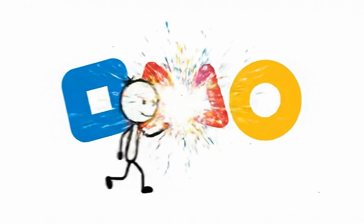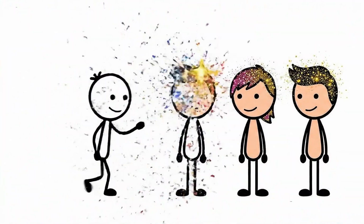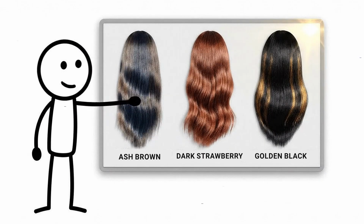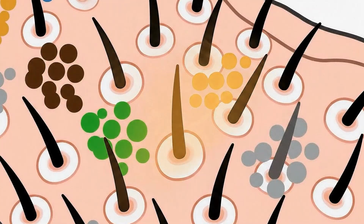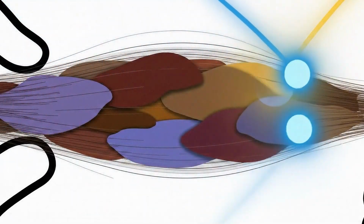Mixed and rare variants. Occasionally, genetic recombination creates unique shades that blend properties of multiple hair types. Examples include ash brown, dark strawberry, or golden black tones, which occur when genes controlling melanin balance express unevenly across different follicles. This mosaic of pigment activity produces multidimensional hues that shift subtly in light.